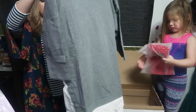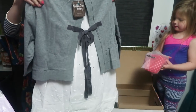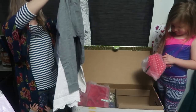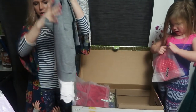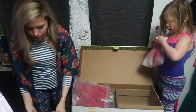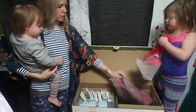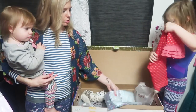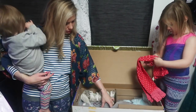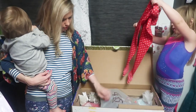Cute, I love it. This is one I shared a sneak peek on my group too. That's so cute. Sorry, Camry is wanting me. Camry, I got you some too. Let Kinsley open this one so she'll have some to open, because that's her size.